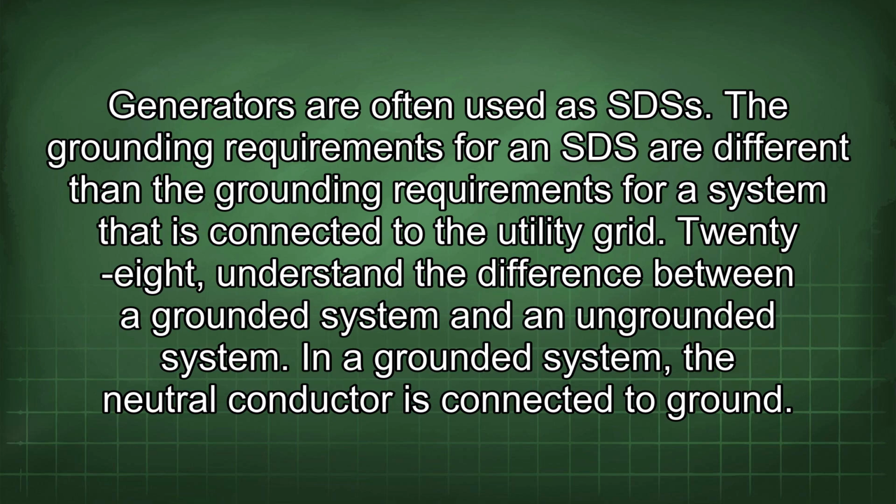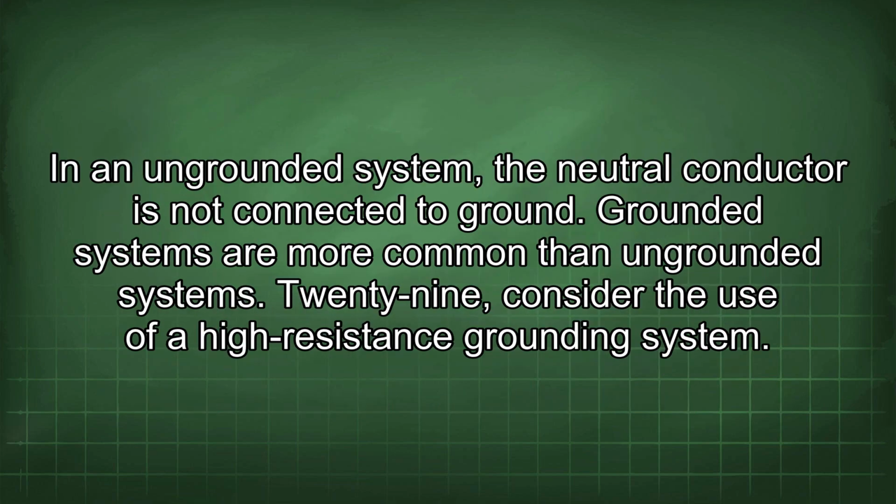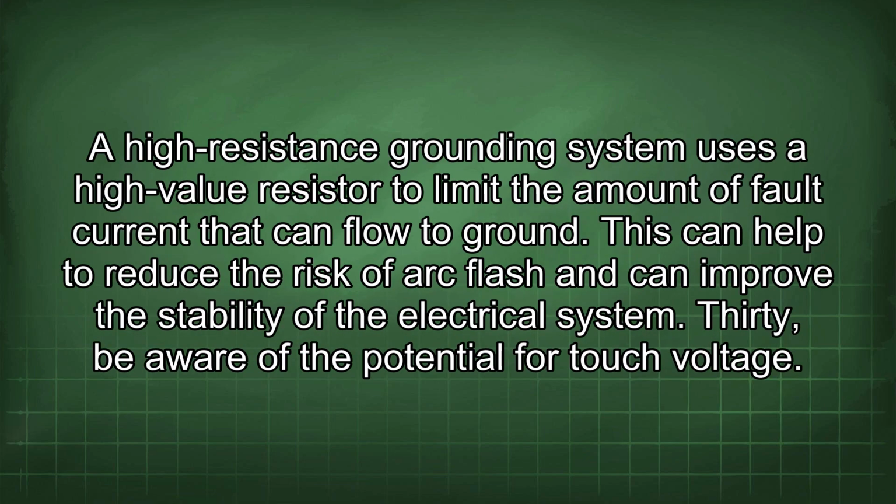In a grounded system, the neutral conductor is connected to ground. In an ungrounded system, the neutral conductor is not connected to ground. Grounded systems are more common than ungrounded systems. 29. Consider the use of a high resistance grounding system. A high resistance grounding system uses a high value resistor to limit the amount of fault current that can flow to ground. This can help to reduce the risk of arc flash and can improve the stability of the electrical system.